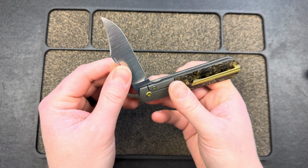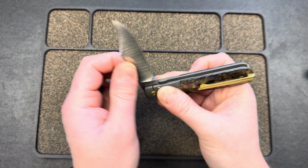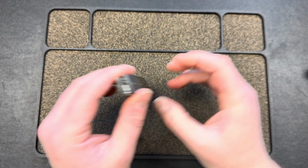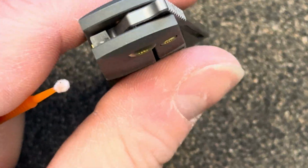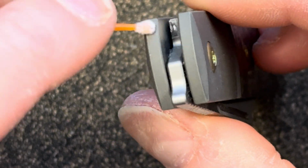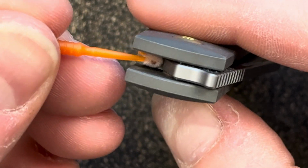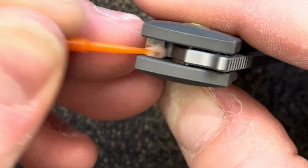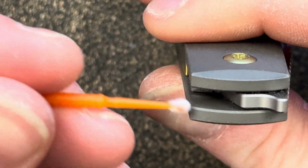So I'm doing this because it gets that oil moving, and then it also will transfer any just to the end of the lock bar there. And I didn't open it all the way because I didn't want to get any on the lock bar. You'll see here, a lot of that oil transfers over to the tang, which is going to contact the lock bar. So it's better, I find, to open and close it a bit without fully opening it and get some of that oil before you do a full flip.